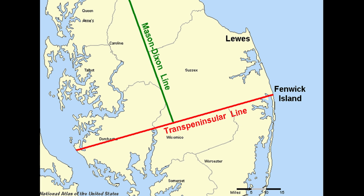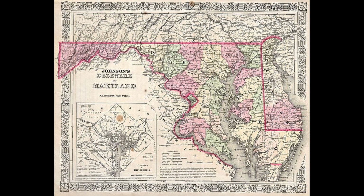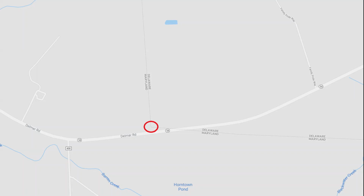a small state. Mason and Dixon used the line that was surveyed from east to west, from Fenwick Island to the Chesapeake Bay, beginning at what today is known as Delmar, a city that splits between Delaware and Maryland, to create the famous Mason-Dixon line, which ran south to north at this particular placement along the eastern shore.